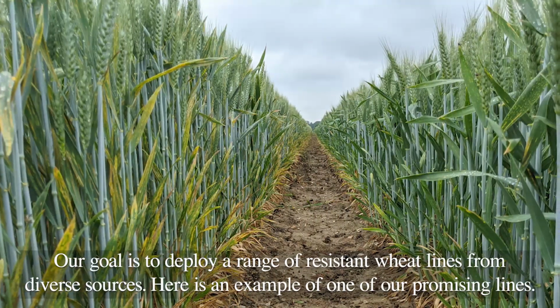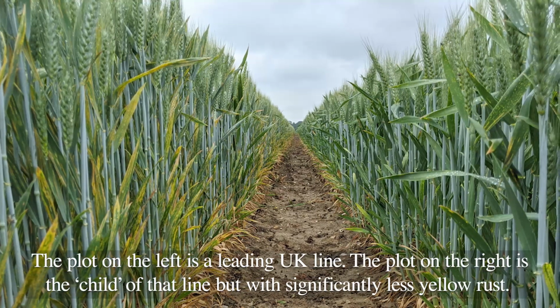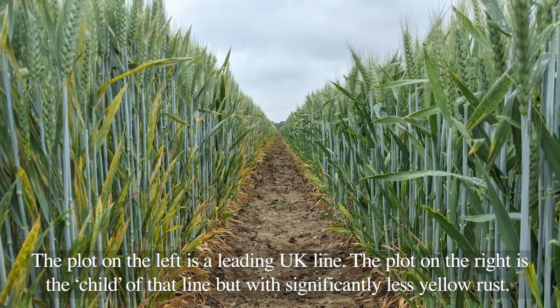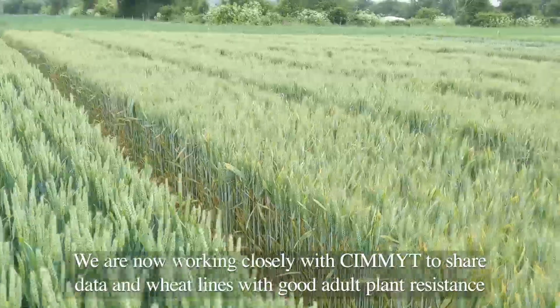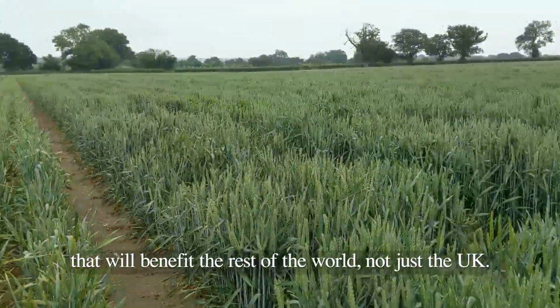Here is an example of one of our promising lines. The plot on the left is a leading UK line. The plot on the right is the child of that line, but with significantly less yellow rust. We are now working closely with CIMMYT to share data and wheat lines with good adult plant resistance that will benefit the rest of the world, not just the UK.